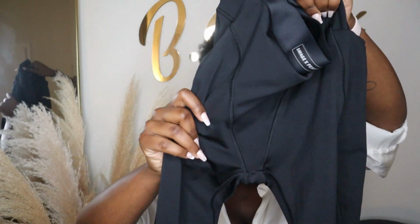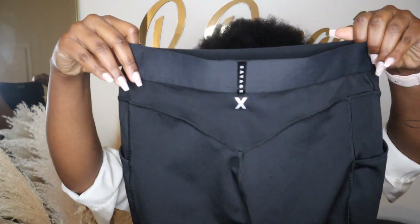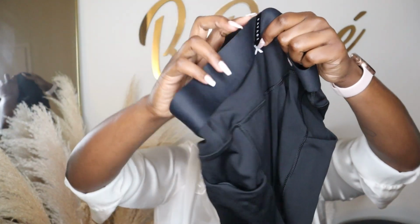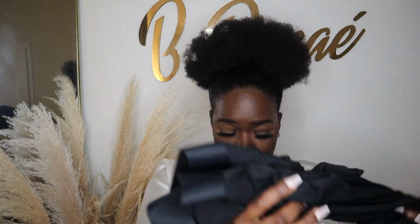It has the SavageX logo on the waistband, and then that long john-ish look right here where you see the ribbing and the stitching. And at the back it says SavageXFenty once again. So SavageX is here and then Fenty is on the inside. And I got this legging, like I said, in a size large.